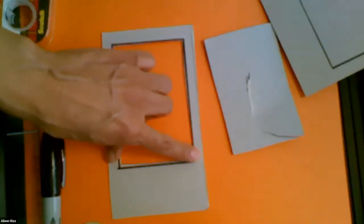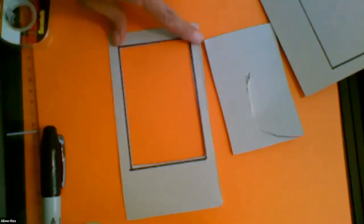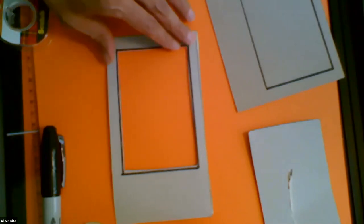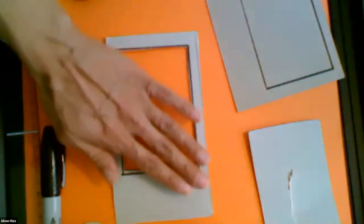Yeah, definitely. And so even if they make a mistake and they might go over and accidentally cut that edge, you know, you can always use tape and fix that up. That's an easy fix. But then just, again, getting their motor skills in and getting to practice that is really important.